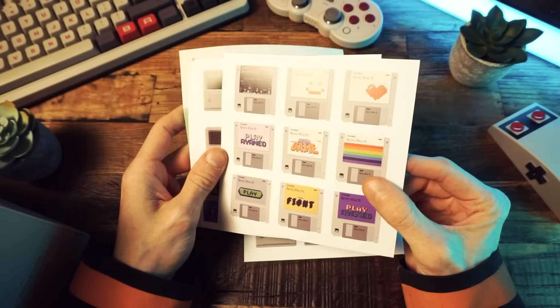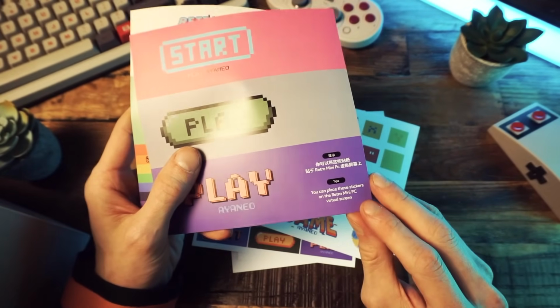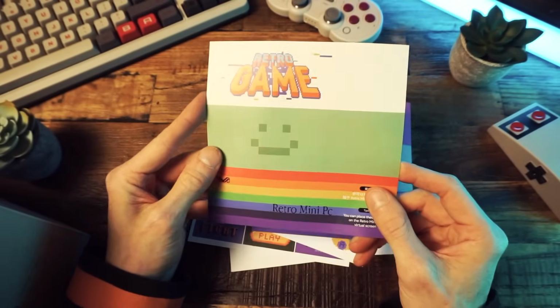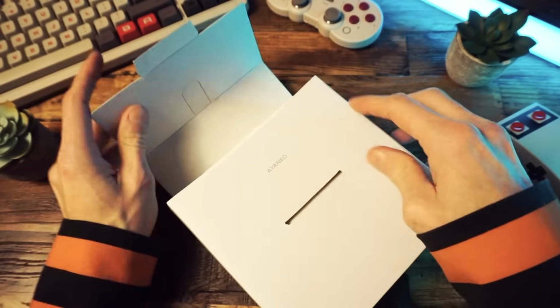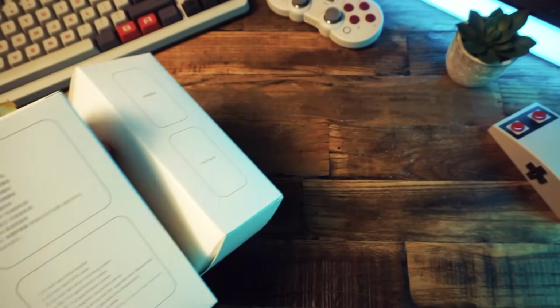What is this? Oh, it's stickers. They give us some nice retro stickers. Look at all this stuff. Oh, these ones here are like screens for the mini PC. So you can stick that on the fake screen and it'll look like it has stuff on it. And then we have the mini PC itself. We'll come back to that. And then under here we have a box, another box. And then in this box we have more boxes. It's like a Russian nesting box.